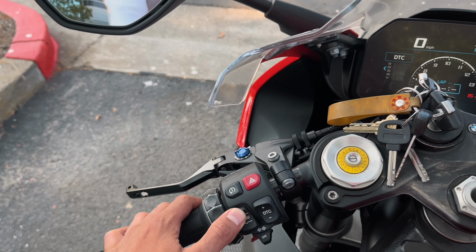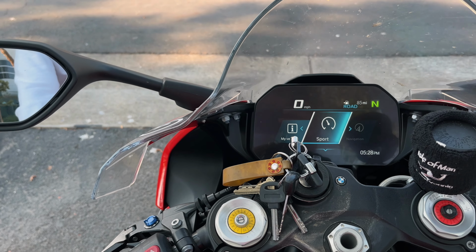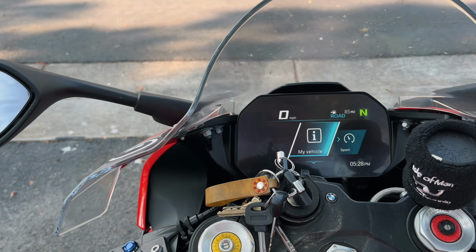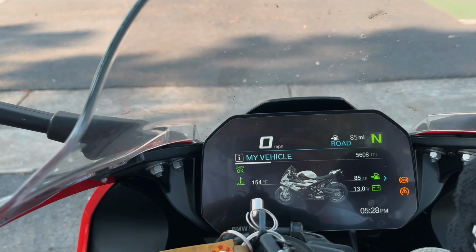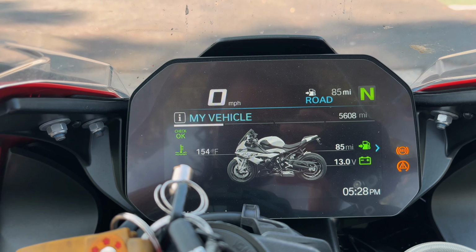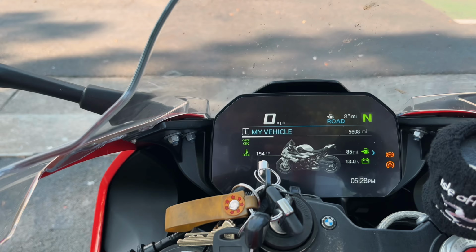Now, if we go back, we press the up menu button, goes back to the original menu, and we can go between a couple different things. We can go to my vehicle information. We press down on the menu button. It'll show you all the information on the S1K. It'll show you the mileage, how the battery's doing, how hot the bike is.